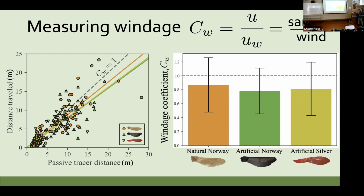If you have something at 1, that means it moves exactly as a passive tracer. But we got things where, on average, it's less than 1. You might wonder, how did things become higher than 1? Well, you've got turbulence. You might have some other unmodeled effects. But on average, we get things less than 1. And the natural ones seem to do better. So this is the only natural one that we considered, and it makes it too artificial.